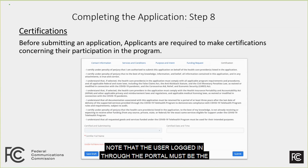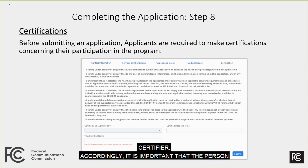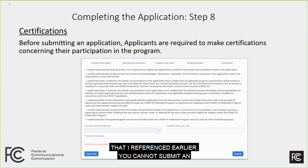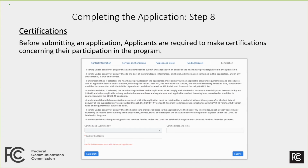Note that the user logged into the portal must be the certifier. Accordingly, it's important that the person certifying the application be registered in the FCC's registration system I referenced earlier. You cannot submit an application that is missing required fields. If you try to do so, an error message will appear.